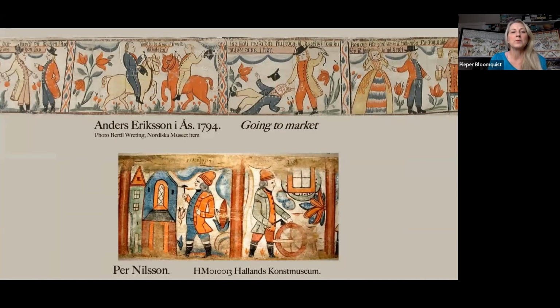And these are bonadsmålings from southern Sweden. No Kurbits flower here in these, but rather there are lots of these little cloud, drapery cloud-like things all along the top of the paintings. And then there's little filler clouds, and then little filler flowers kind of in between all the horse's legs.